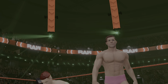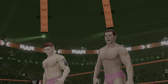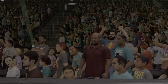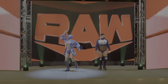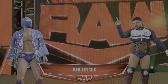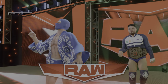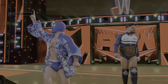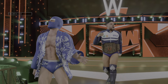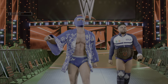And here they come. And their opponents, at a combined weight of 350 pounds, the Iceman, Liam Ryan, and Jordan Devlin. The tension building for this match is so thick you can cut it with a knife. A lot of drama involved with this one.